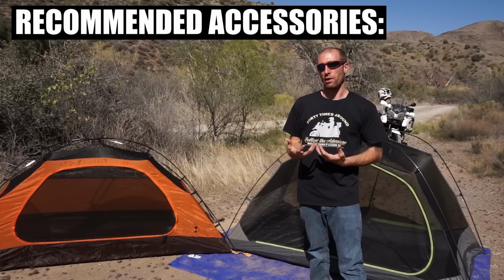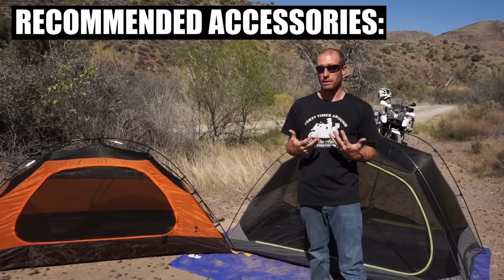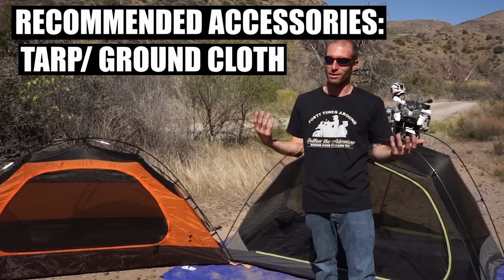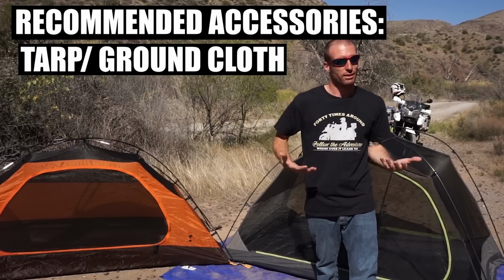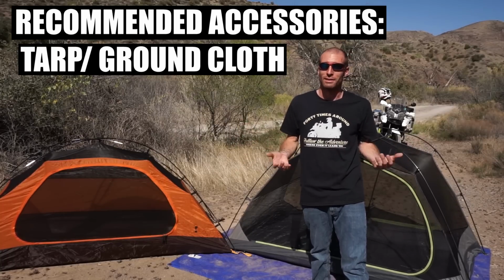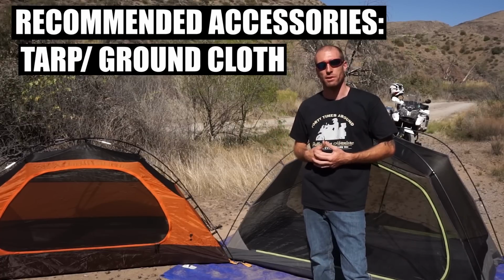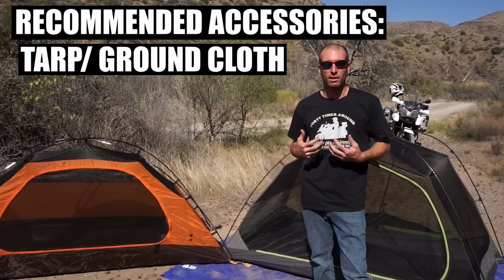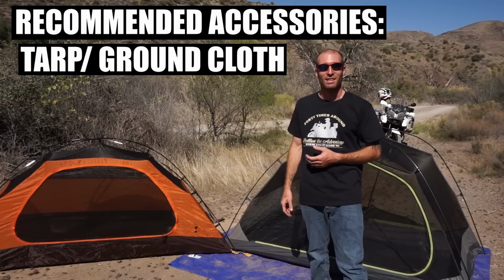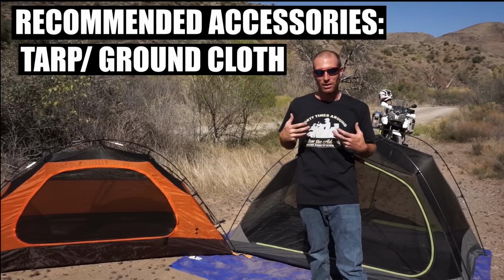If you're investing a lot of money in a tent, you want to make sure that you're protecting that investment. And the best way to do that is with a tarp on the ground. Now you can go with a footprint, they're typically more expensive. I found you can save a few bucks just using a regular tarp, which can be picked up at Walmart for less than 10 bucks. And they're super durable. Basically what this does is it just protects the bottom of your tent from rocks and sticks and dirt and just the abuse of being on the ground, which is not always so hospitable.